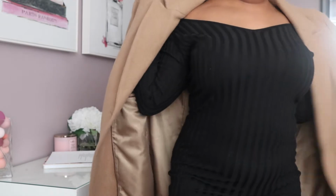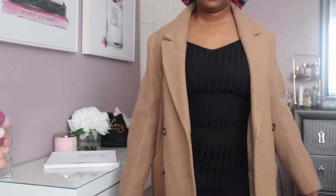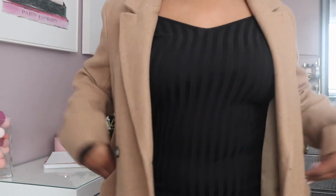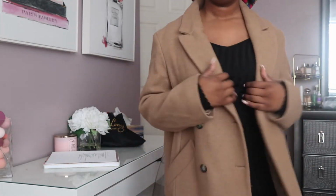So what you want to do is maybe stick to a darker color, or you can pair it with something else. If you were to wear a bodycon dress and an oversized jacket or blazer, that's a great way to go. And I have another tip that will help you too, I think it's my fifth tip, that'll actually help you wear bodycon dresses if that's what you want. But I would say to stay away from bodycon dresses.